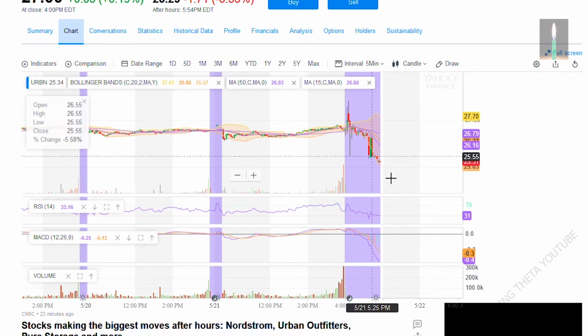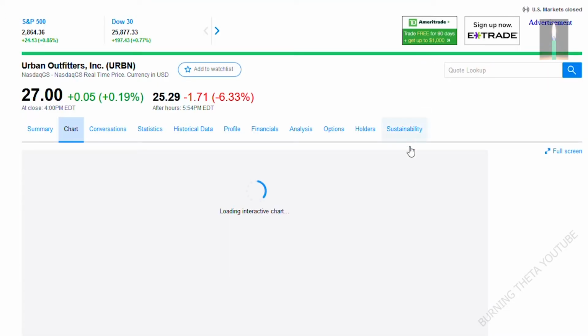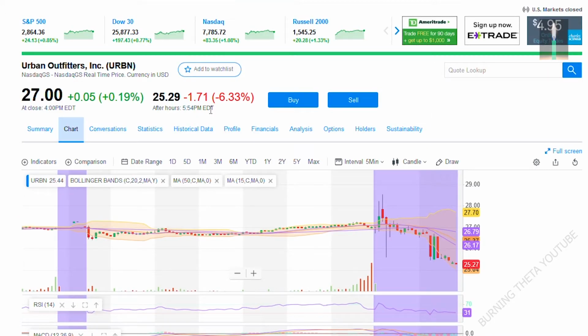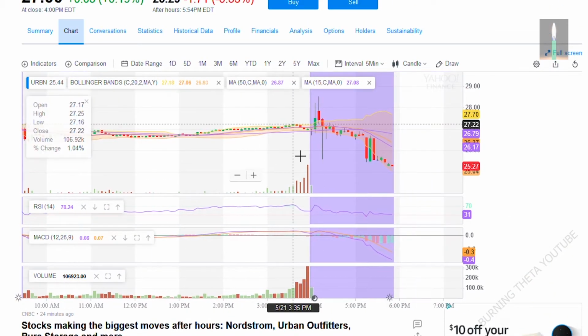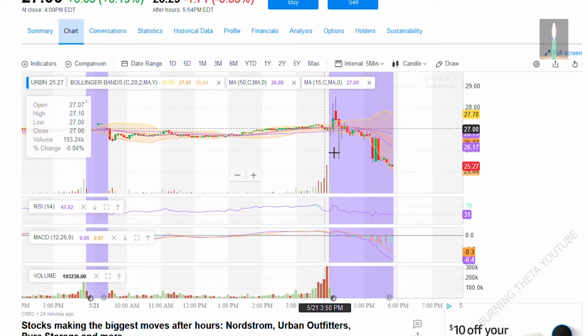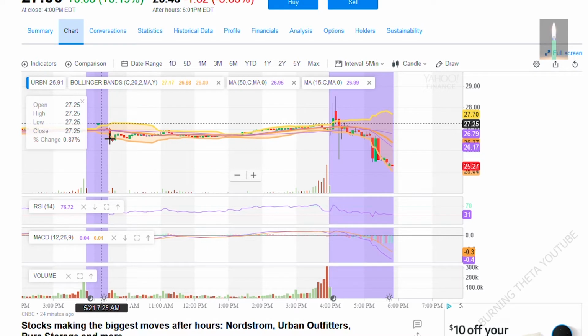As you can see, this is an earnings play that I made. I'm just going to go ahead and reset this. You can tell here, the chart is slow compared to what time it actually is. So here we go. I want to talk a little bit about the Bollinger Bands, and actually this is a perfect time for me to expose this to you.